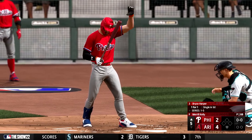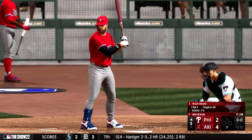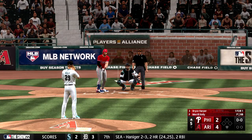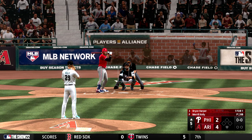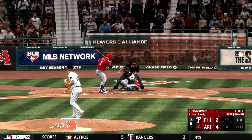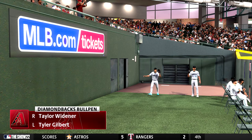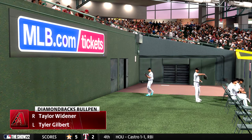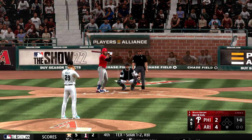Now, Bryce Harper. Leading off for Philadelphia, the right fielder, number 3, Bryce Harper. The wind of the pitch. Oh, and the zone doesn't get the call. 1-0. Moving in the bullpen, Taylor Widener, the young right-hander, up and throwing. Gilbert, the lefty, warming up as well.